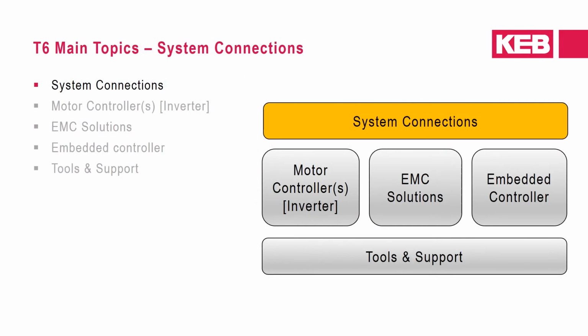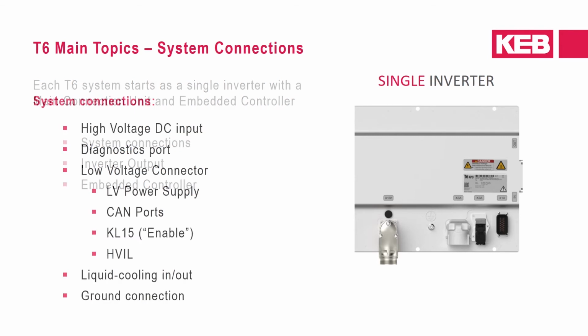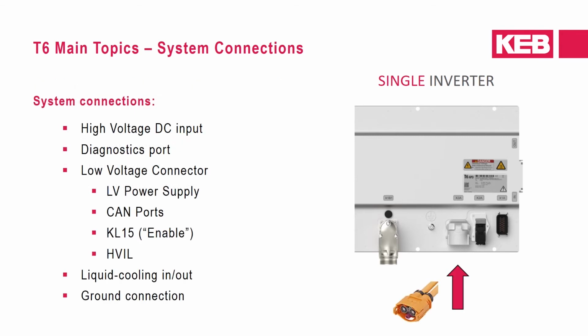Getting back to the main system solution topics, I'll start by discussing the system connections. Each T6 system starts as a single inverter with a main connection unit and an embedded controller. The system connections include the high voltage DC input, a diagnostics port, the low voltage harness connection, which includes the low voltage power supply, CAN ports, the KL15 or enable input, and the high voltage interlock loop control connections, the liquid cooling connections, and last but not least, the earth ground connection.